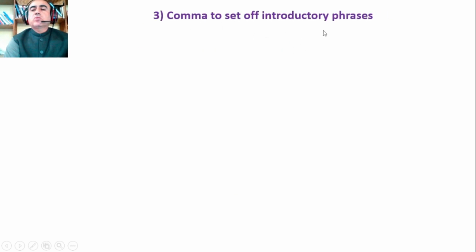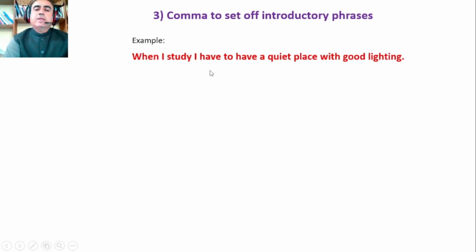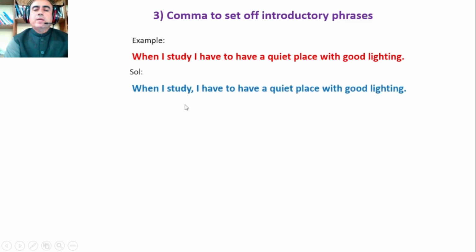Comma to set off introductory phrases. Usually there are statements that have introductory parts. When I study, I have to have a quiet place with good lighting. So main clause, main discourse, I have to have a quiet place. When I study, this is introductory phrase. It should be like this. When I study, comma, I have to have a quiet place with good lighting. So we put a comma here. This introductory part is separated through comma.